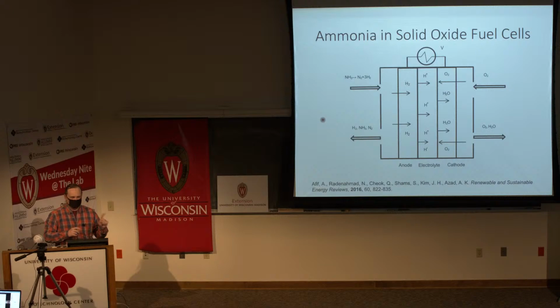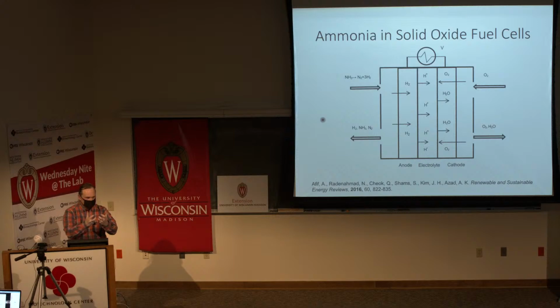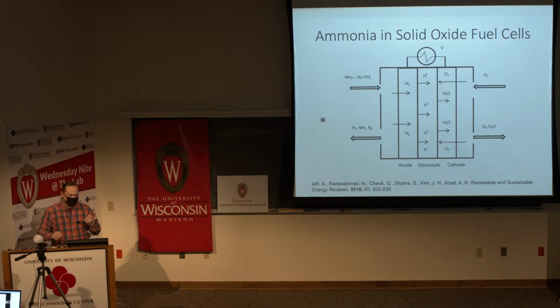So last time I told you we were using electrochemistry, we were using electricity to drive a chemical reaction. We're going to do it the other way. We're going to have a chemical reaction produce electricity. And that's what a fuel cell is. And the fuel for this fuel cell is ammonia. And there are a couple of different designs of ammonia fuel cells.